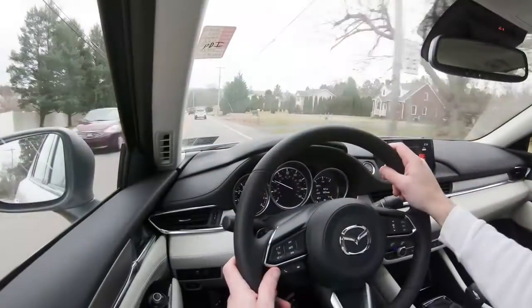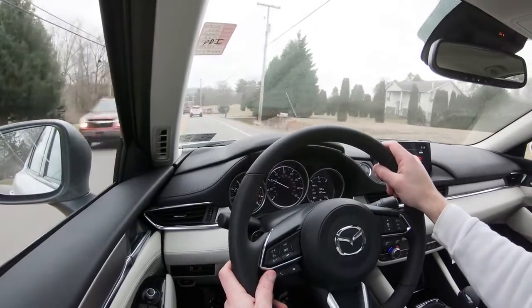Touching on cabin noise a little bit, that is perfectly fine as well. You guys could probably hear it now. There's not a whole lot of exterior noises coming into the cabin, of course. Then touching on visibility, I can see perfectly fine out the back. You're almost never going to have any issues with sedans anyway, so visibility is going to be on point.